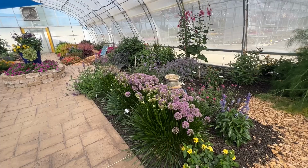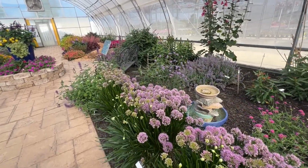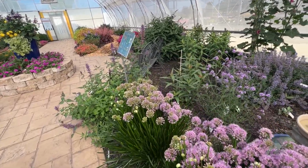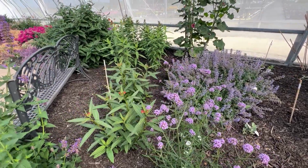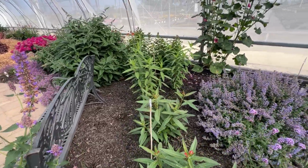These are the Allium Millenium, and these are great pollinator plants, especially for bees in the garden. Kind of a fun and whimsy look. We also have a lot of Verbena Meteor Showers. The butterflies like to hang out on the Meteor Showers as well. This area here you'll see is just jam-packed full of milkweed.